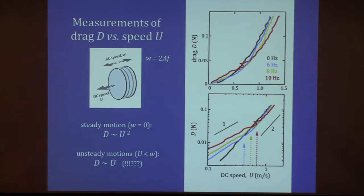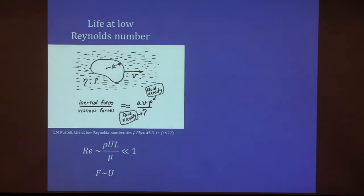And this is a little upsetting to us in aerodynamics, because usually when we think of high Reynolds number things, big things moving fast, you get quadratic laws. Here we're getting something that looks kind of linear. And of course, you do get linear force laws at low Reynolds number. So when you're small or in a viscous fluid or moving slowly, it's well known that in general, forces scale linearly in velocity.